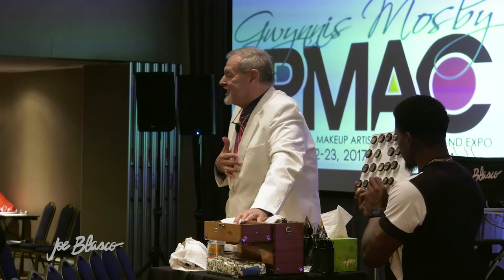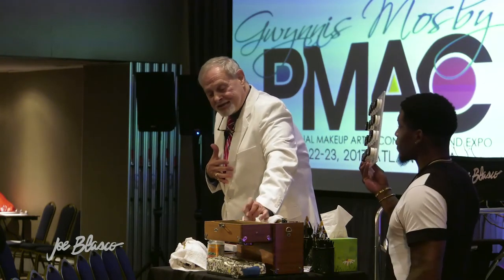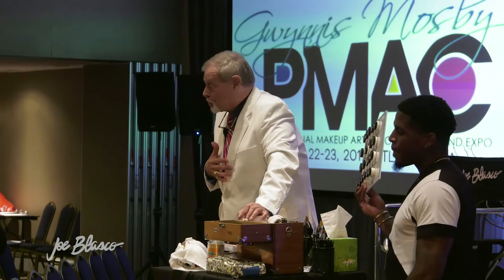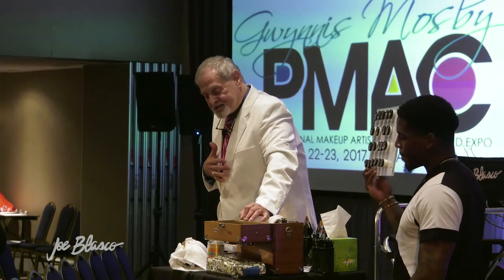this small little case dates way back to like the late 1960s. And it was made by a company called Gerschner, and it was a Max Factor case.